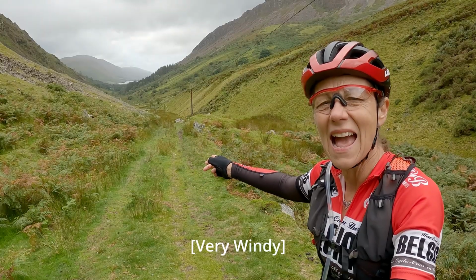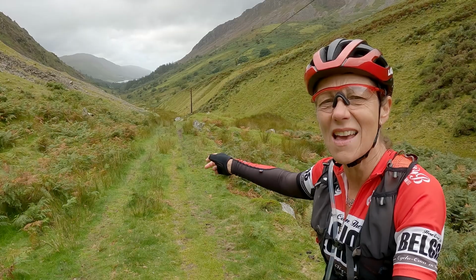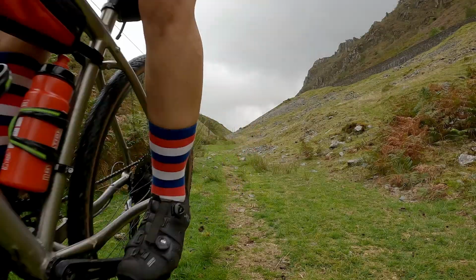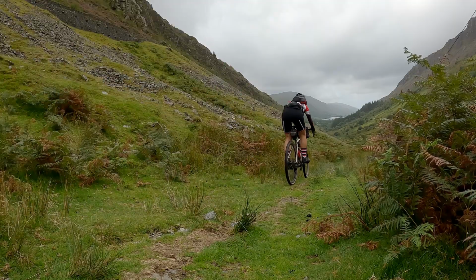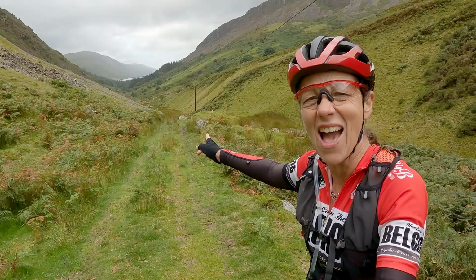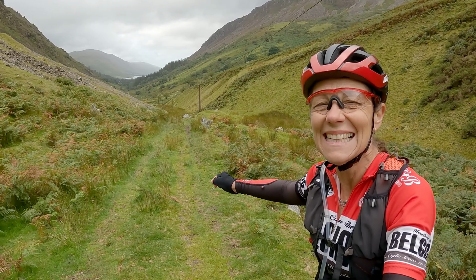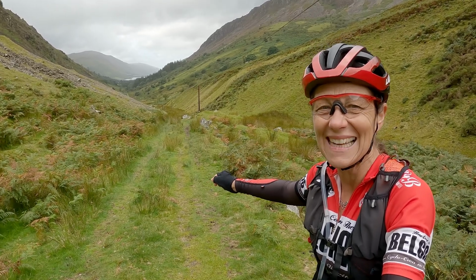I'm on a bridleway now, off the main road that goes to Mawddach. Yeah, it's brilliant. It's got little stones and stuff on it, and a few little rocks to avoid. But look at that scenery. Fantastic. Woohoo!